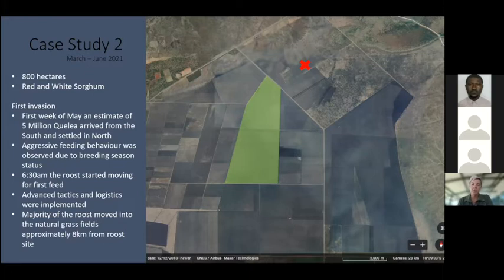Now, usually the quelea would wake up at around about 6:30 in the mornings, and they would start moving to feed. Now, we had to use very advanced tactics and logistics during this time frame. So the quelea kept on wanting to move into the field that we protected, and we moved them into a natural grass field that is located about 8 kilometers away from the roost site.